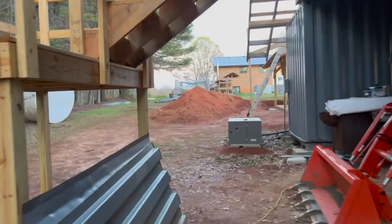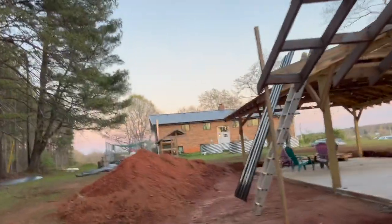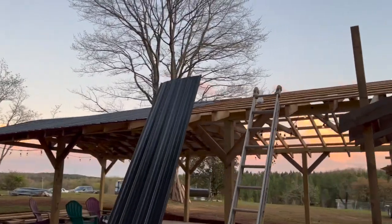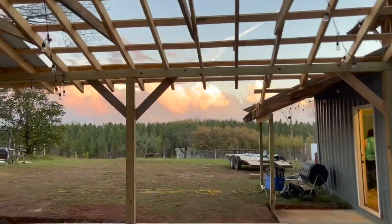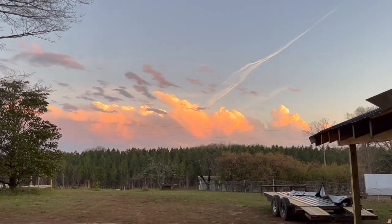And then before the sun goes down, I'm going to try to put up a couple of these roof panels, get a little bit further along. Tomorrow I can go pick up all the rest of the roofing. You can see the sun is going down. The sun doesn't go down over here, but the sky is gorgeous.